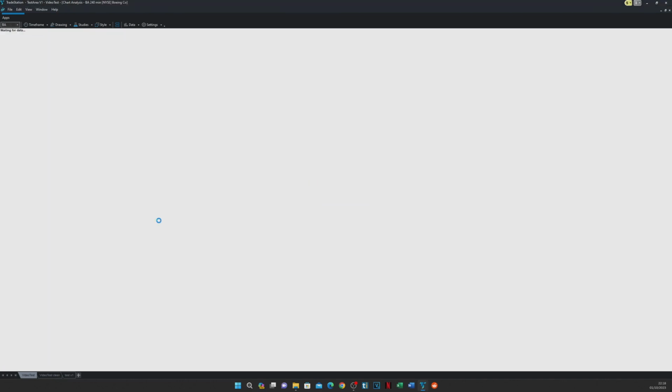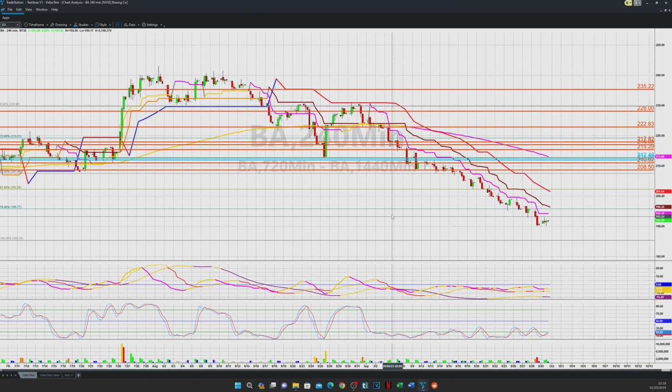BA. BA down, down, down, down, down, down, down. Perfectly executed. Will the 190 hold it? I don't think so. You can see the sellers in control. Don't let it get above the 33, 35 area. Correct. This is the 34.